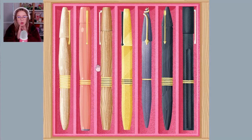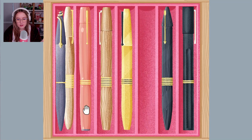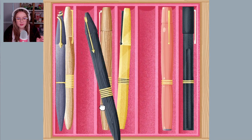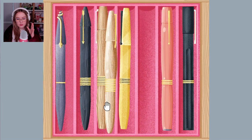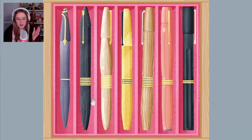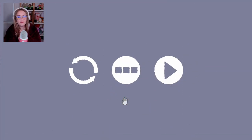I got this. Oh, the ends. How did I not notice this? They go from pointy to not pointy. Oh my god, I am so stupid. This has to be. Oh, we have three. We have three.